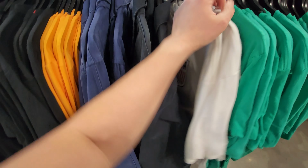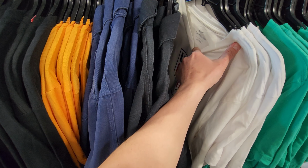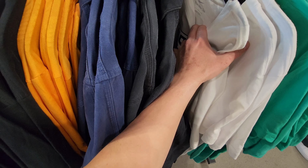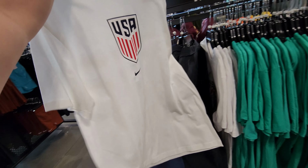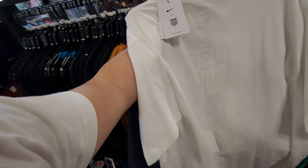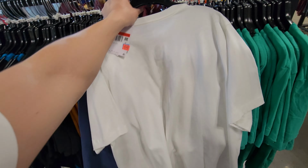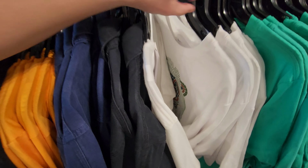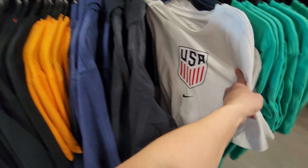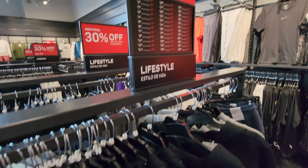Oh, USA shirt. Ooh, I've been looking for these. How much are these? Oh, is this just a one of? It's a large. Yeah, it's a large. And how much is it? Oh, here's the price. Let's see. 15 bucks. Dang it. Damn, that's the only one they have is a large. I've been looking for these in a medium. God dang it. They got another one of these.